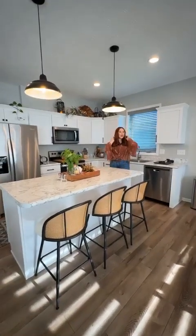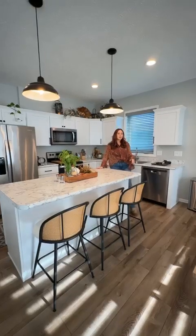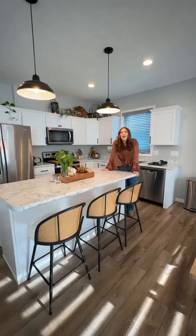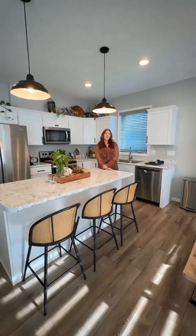New bar stools. I did. I got new bar stools. They match my dining chairs. My bar stools were hand-me-down from Mom. Thanks, Mom. But it was time. Yeah. Now she's getting her own bar stools. Now I'm getting my own.